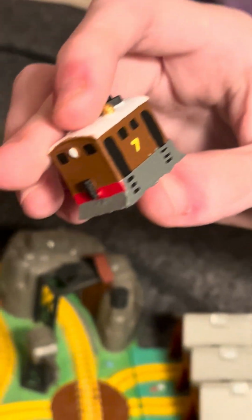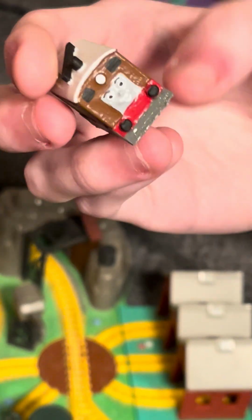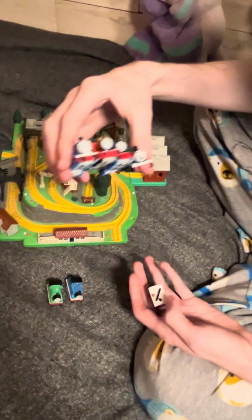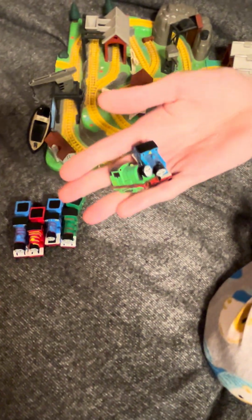And finally, we have the tram engine himself, Toby. Now, Toby does look very nice in terms of design and in terms of paint job, and I really love that face. I think all these faces look super accurate to the model series, which is why I love the way the Lazy Train designed them. He also made Thomas and Percy as well, but I already do have the official Bluebird Thomas and Percy here.